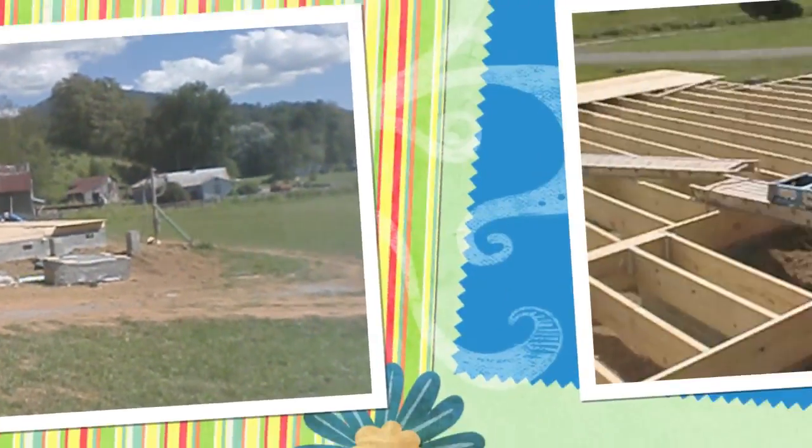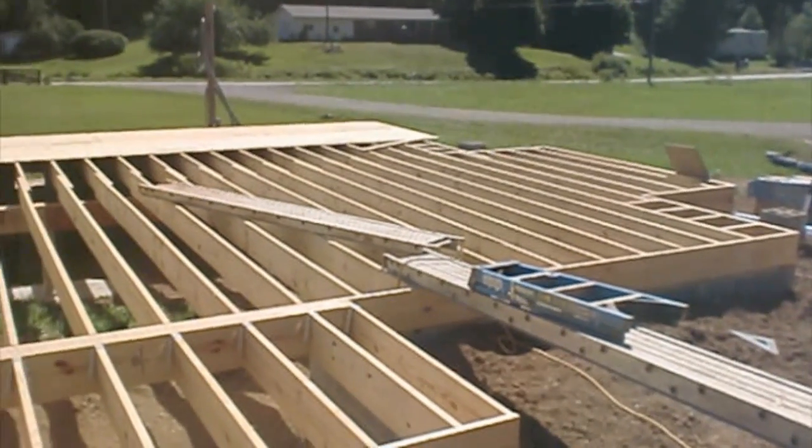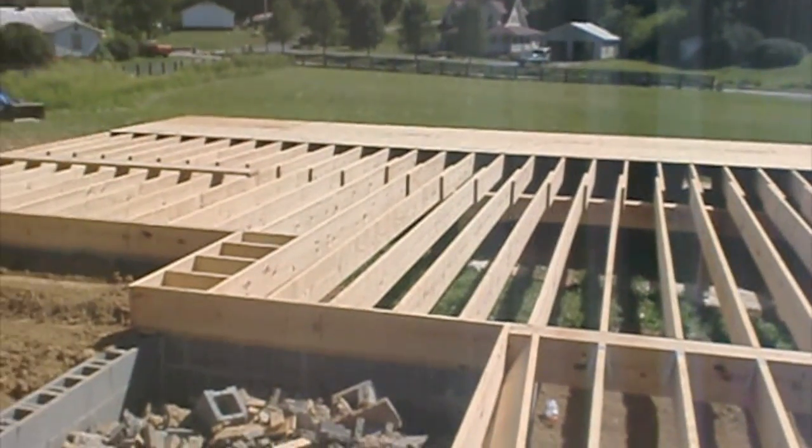Looking forward to it. This is a close-up shot of the house foundation. See that they're already putting the subfloor down. Haven't quite finished that. And the walls will be going up this week.